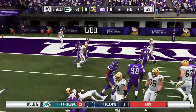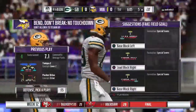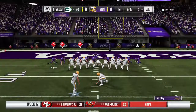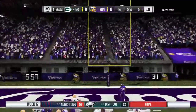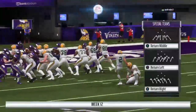That is caught at the 7-yard line. And he'll be brought down this time at the 5-yard line. A 4-yard pickup, not enough. 4th down. And Crosby puts it through. And the Packers are off to a 3-0 lead.